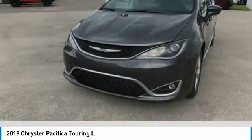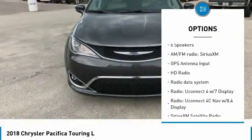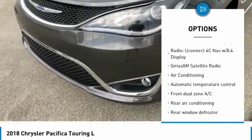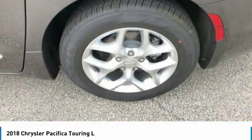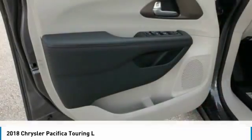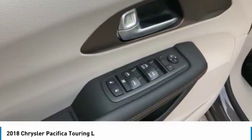Here are some of this vehicle's great options: traction control, power liftgate, leather-wrapped steering wheel, dual airbags, air conditioning, power steering, four-wheel disc brakes, universal garage door opener, security system. This beauty is sure to make you the talk of the neighborhood. So call or drop in for a test drive today.